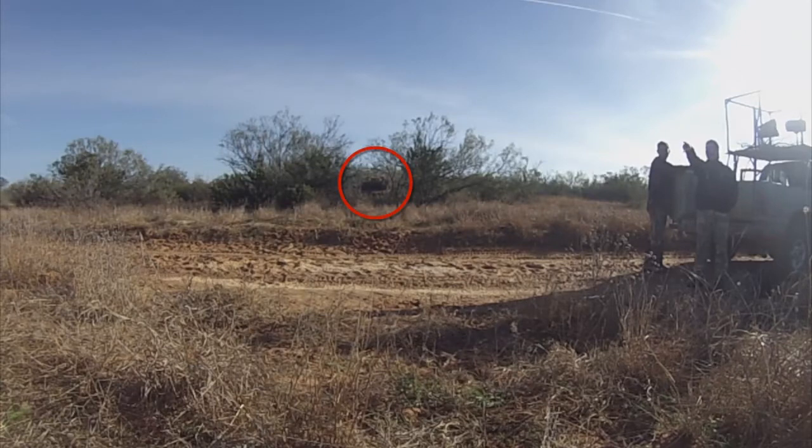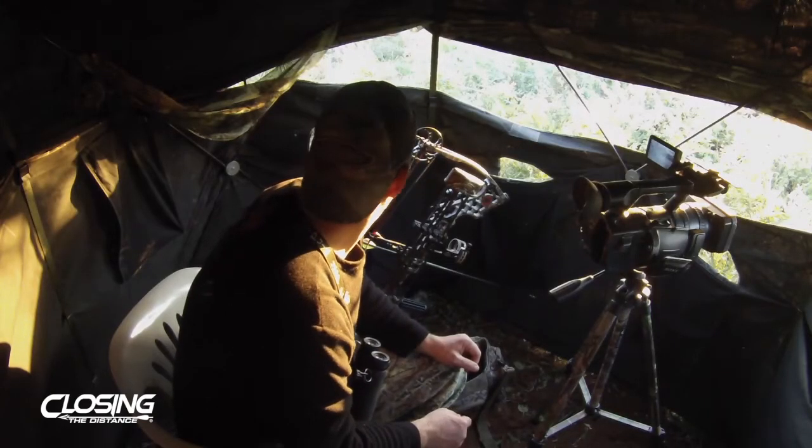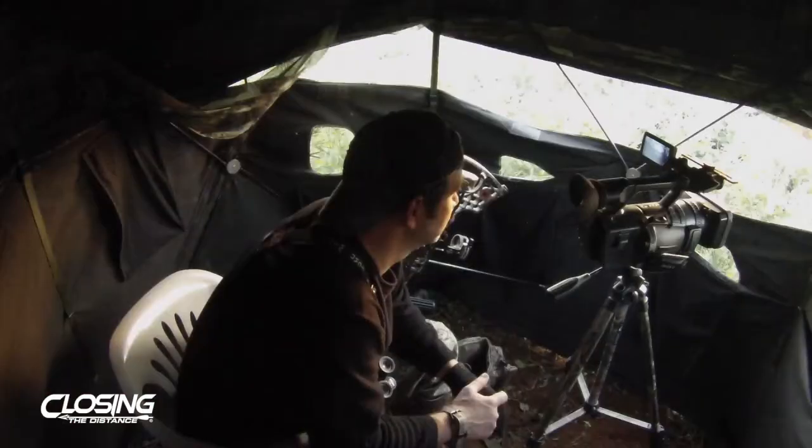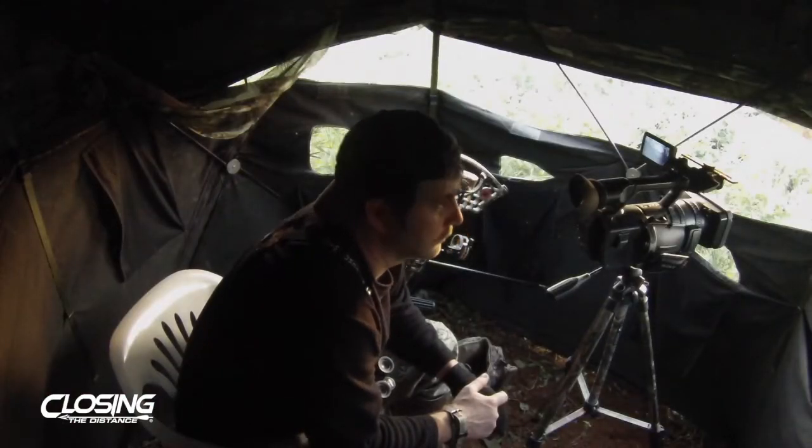I went in there, and finally I ended up setting up a ground blind in this area where this deer had been fairly regular at this feed station. I set up about 100 yards off of it maybe. And you can say it's probably my fault. I don't know what all I did wrong, but it looked like it was going to be an easy hunt, to be honest.